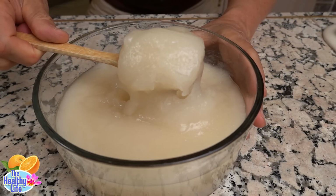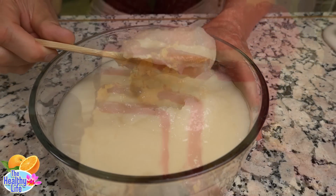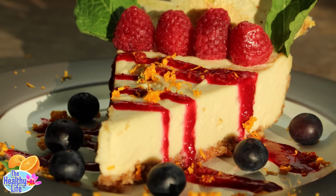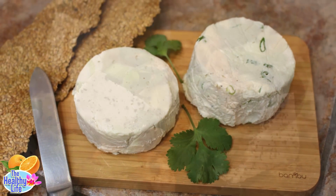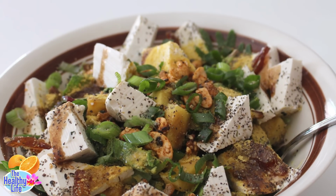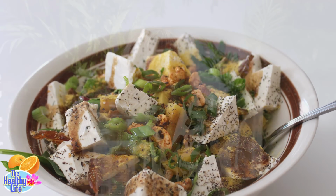Kara and I take a couple tablespoons of gel every day. We put it in our smoothie, and we make, as you know, our raw vegan cheesecake with it. It's one of the main ingredients of our cheese that we cube up and put in our salads. There's so many ways you can get this in your body, but for those of you who just want to make some gel and eat it with a spoon.